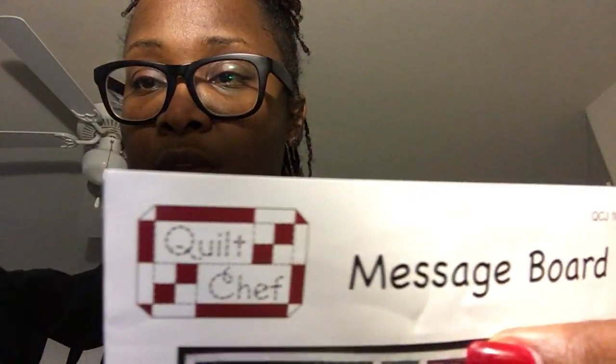And then they had something else in here. It says this is by Jill Boyd, the Quilt Chef. Oh, here's her logo. I'm going to cover it because it has cute little stitches. Hold on. There we go. They had something on the back of here that says recipe variation substitutes for confident beginner.